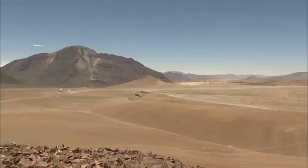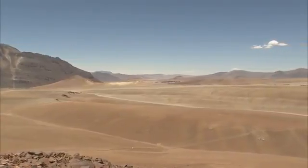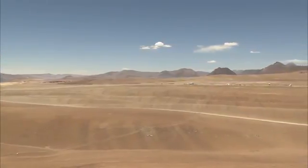The array operations site is a place of extremes, with strong winds, low temperatures, and a thin atmosphere. However, because of its extreme dryness and altitude, the site offers excellent conditions for observing the submillimeter radio waves for which ALMA was designed. In addition, Chajnantor offers plenty of space. And that's needed because in its most extended configuration, the array of antennas measures 16 kilometers across.